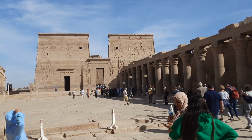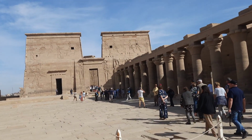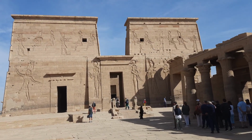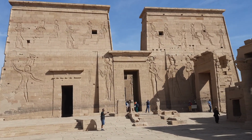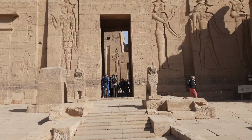Beginning ca. 280 BCE, built during the reign of Ptolemy II, Egypt's Greco-Roman period, the Temple of Isis at Philae is dedicated to Isis, Osiris, and Horus. The temple walls contain scenes from Egyptian mythology of Isis bringing Osiris back to life, giving birth to Horus, and mummifying Osiris after his death.